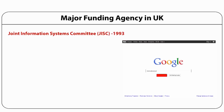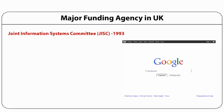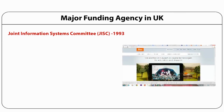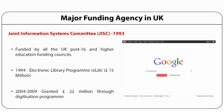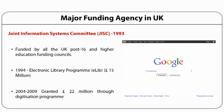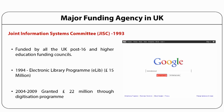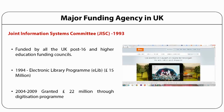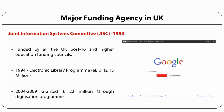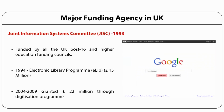The Joint Information System Committee, JISC, is a committee and one of the major funding agencies, and promotes research and technology development activities in the higher education sector in UK. It was established in the year 1993, funded by all the UK post-16 and higher education funding councils. The major objective of JISC is to help higher education institutions use information and communication technology through funding and advisory services. JISC works with other organizations in related areas such as creation of learning material, development of international standards, provision of access to content outside further and higher education and training, and staff development.